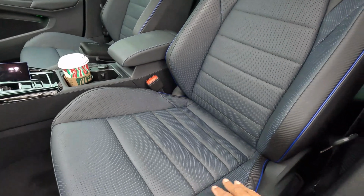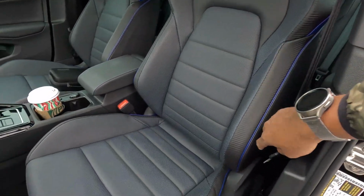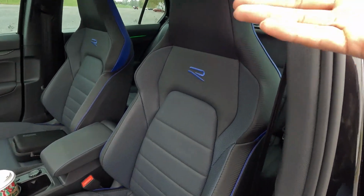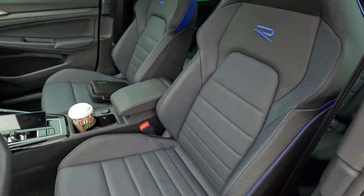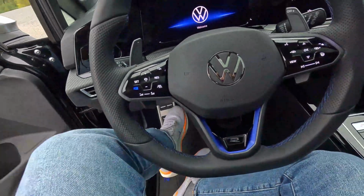But of course you have your, where was I? Oh, the blue seats. You do have blue in the seats as well, and then you do have a blue outline. No adjustable headrest, which is something that I was kind of surprised to see, but not something I personally miss. But let's go ahead and hop inside.